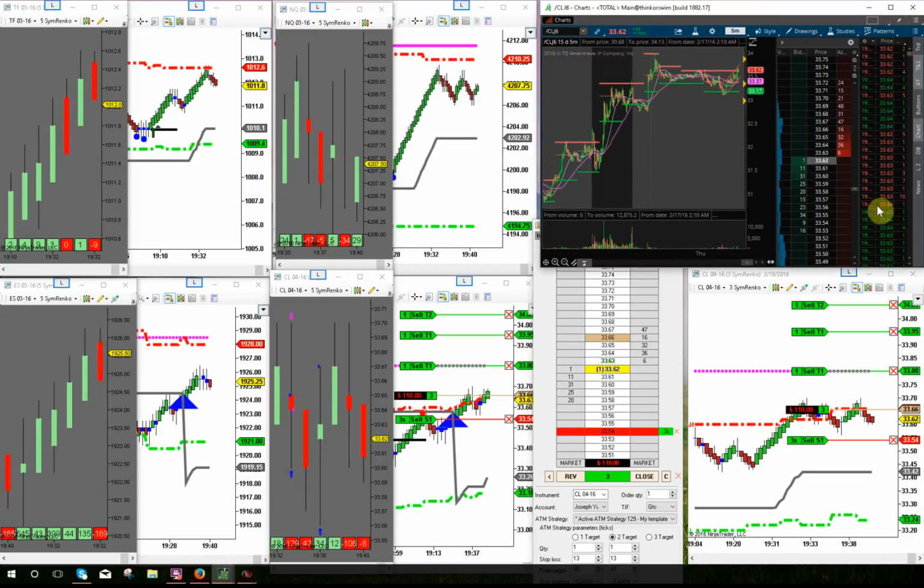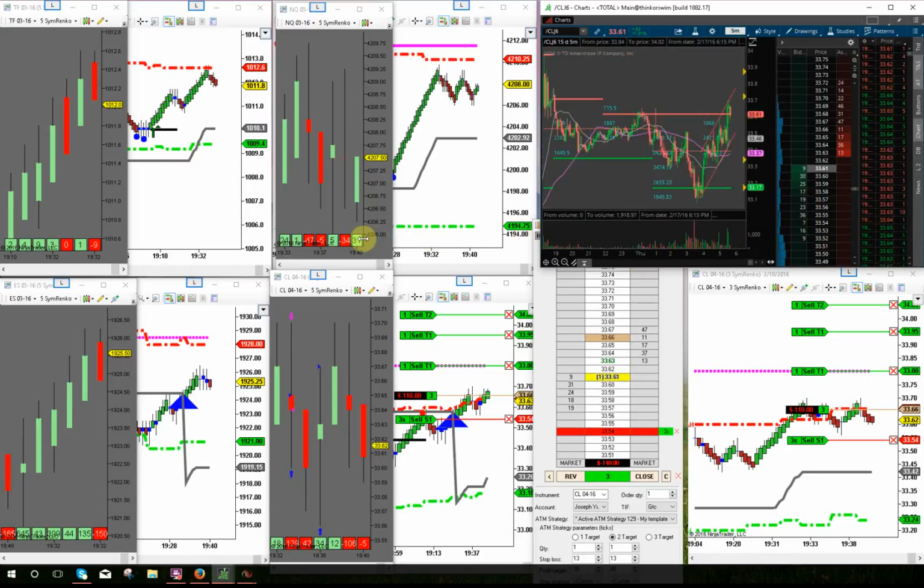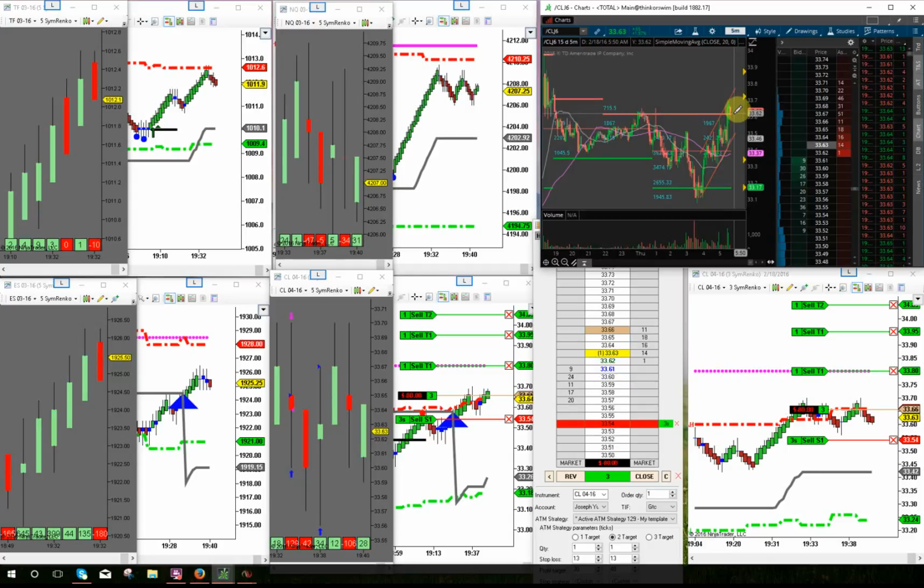So if I zoom out real quick, you can visualize really quickly what happened. It's been kind of ranging. It's at the top of the range right now, and what ideally would have been better is to see a much higher breakout. Didn't necessarily see that yet, but it did break out of these highs, hold it, and now came back down to retrace into this area.